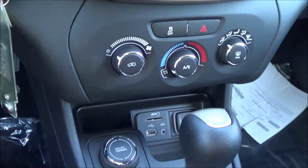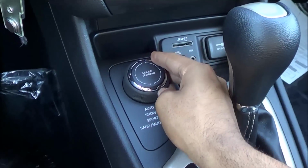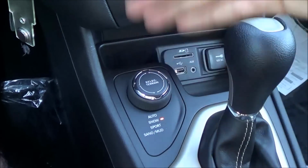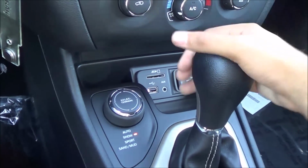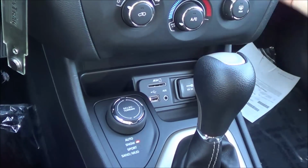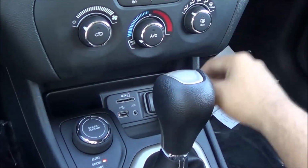Coming down here, we have your select terrain system. You have a snow mode, a sport mode, and a sand and mud mode, and then your automatic mode too. Since we do have the 4-wheel drive system in the Cherokee, and the Cherokee has one of the best four-wheel drive systems in the compact crossover SUV class. If you're looking for off-road prowess in your compact crossover, then the Cherokee definitely fits the bill.